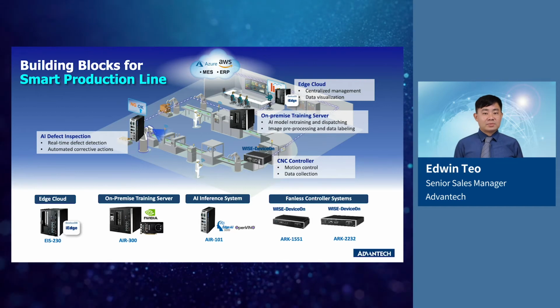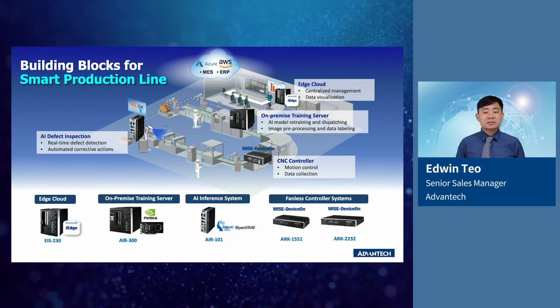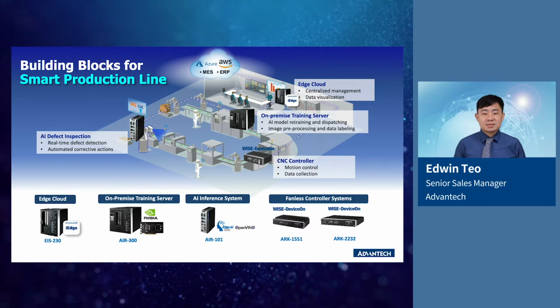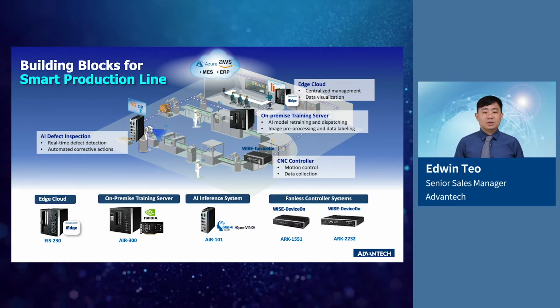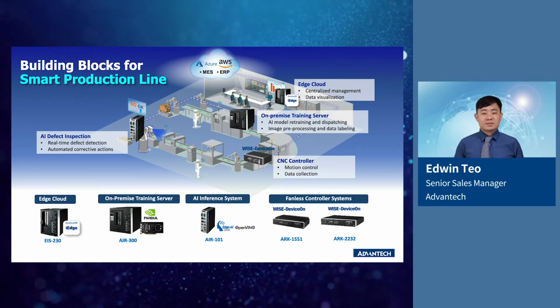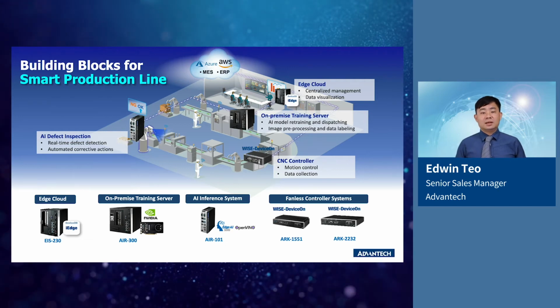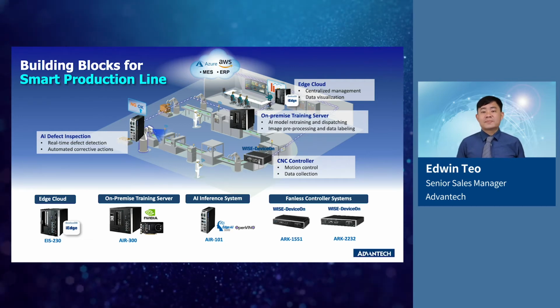We have the ARC 1000. These are ultra compact, small size Atom-based computers for simple edge analysis or data collection. We have the ARC 2000, that's multi-function, ultra low profile types. And we also have the ARC 3000 for those that need add-on cards or slot expansions.